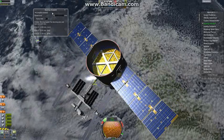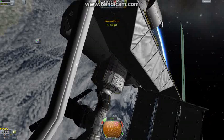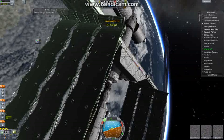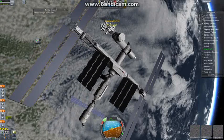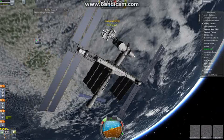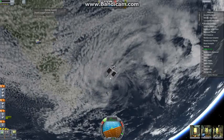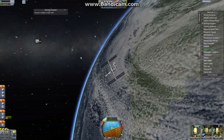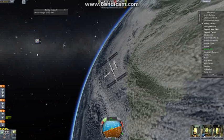Reduce your speed to 1 meter per second and switch to ISS. So yeah, Kibo's experiments are that thing and then these things around here. So yeah, we can see the Dragon up here. And it's headed for us at 1 meter per second. See you guys when it gets closer.